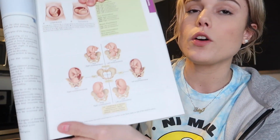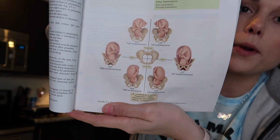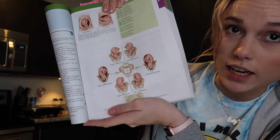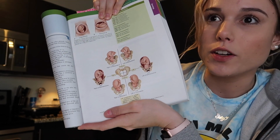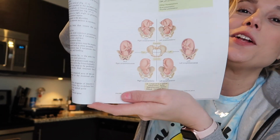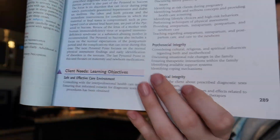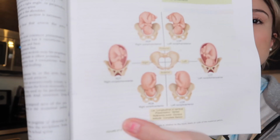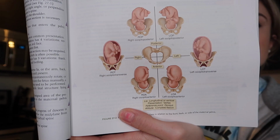It gives me a little graph breakdown of the different types of attitudes and positions. It's literally called the baby's attitude guides: the different attitudes that the baby can be in, and the different positions. So that's just one example of why I really like this book. And it also comes with questions.